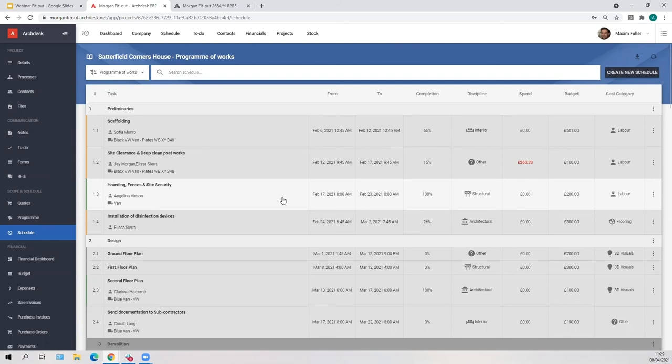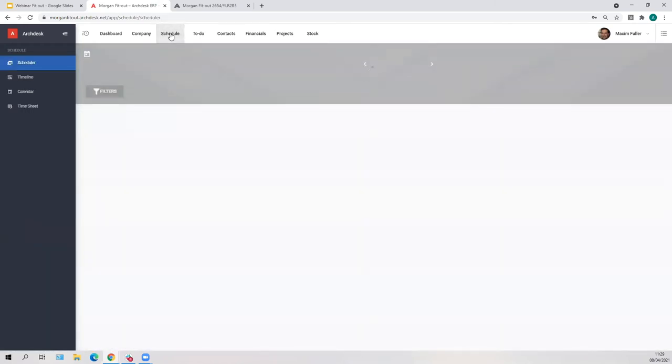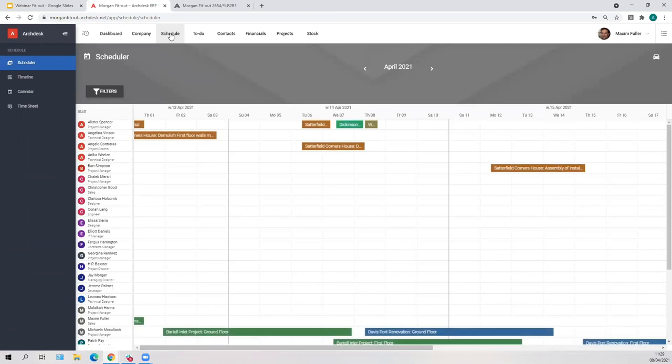Now, the system doesn't just control project by project. We can also go into our key schedule area and have a look at every single project that we're working on. This gives us information to find out who's working on a project, where they're working on that project, and what the potential areas of completion are as well. So that gives us even more information to find out how projects are performing on a program of works plan. And it gives us all of that relevant information.